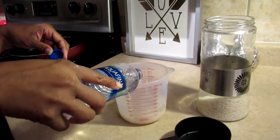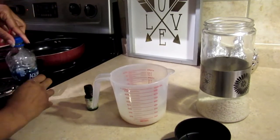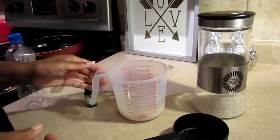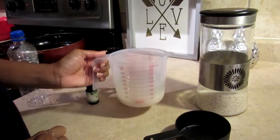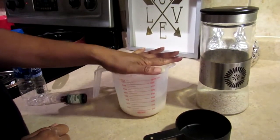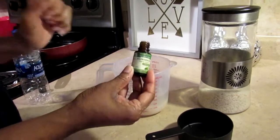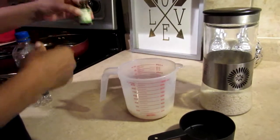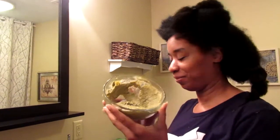So I went back later and I did that because you don't want all that dirt and things in your hair. So you want to rinse off the rice first, then put drinking or distilled water in there, and you're going to let it ferment. And this is going to give you a lot of vitamins, but mostly proteins, and it softens the hair. I'm going to add peppermint because it's going to stink. Fermented rice water stinks. And this is going to help mask the smell. And you're going to rinse that before you do this.